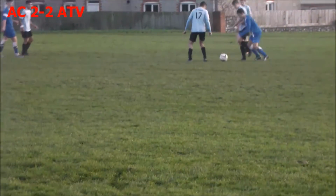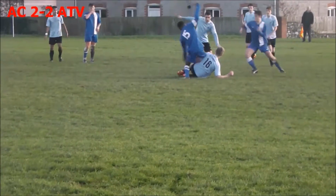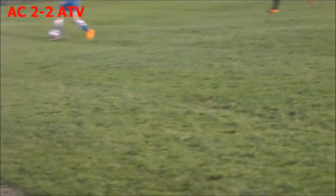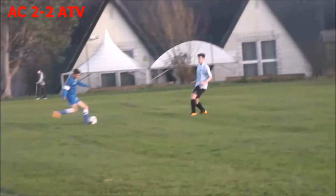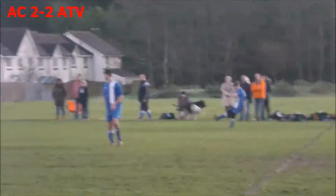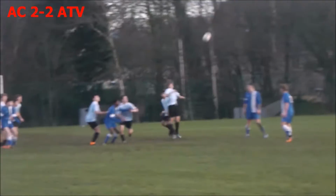Ball in the middle of the park here. Callum's not backing out of this tackle. Completely takes out number 15, but Activate still come forward with the ball. Number 16 is on Jake as he cuts inside, puts the cross in, but Coops can easily claim. Free kick from deep from Activate, headed away.